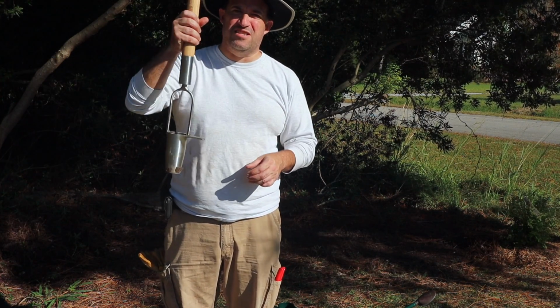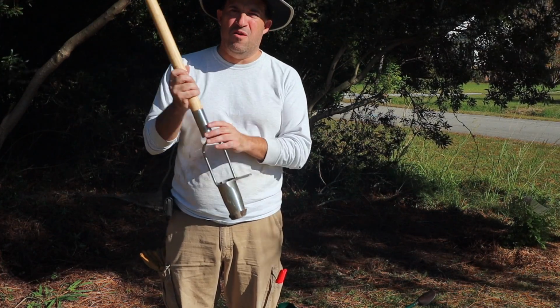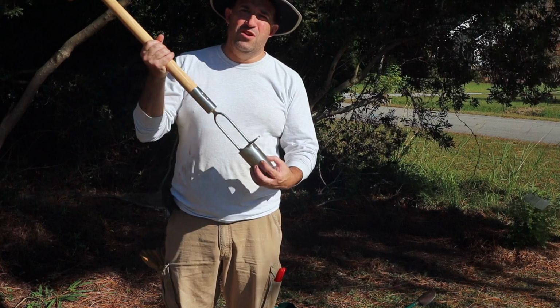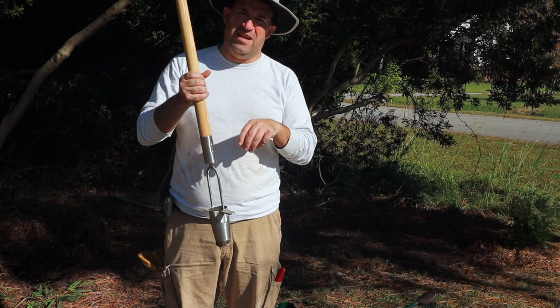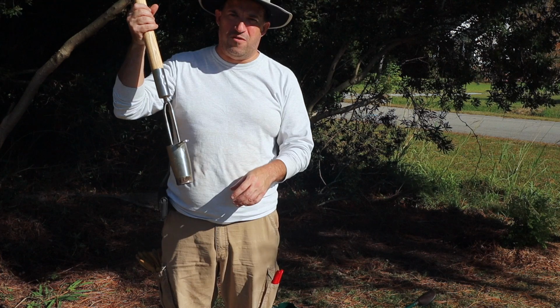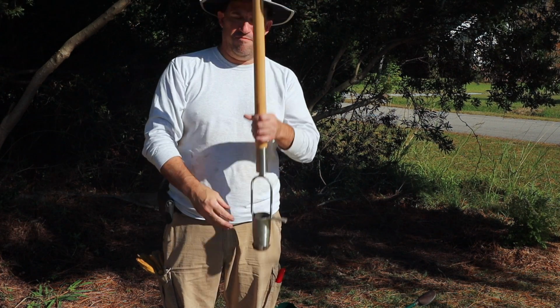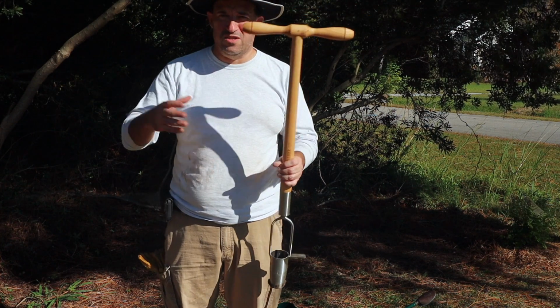So basically you stick this in the ground, you press down a little foot thing, depending upon how deep you want to go, you pull it up, and it's going to hold a bunch of soil in it. You're going to go to your next hole. You're going to press down. The soil plug that you pulled up in the first one, you can then use the soil plug that the second one pushes up into the first one, and so on and so forth.